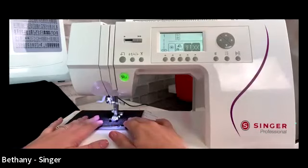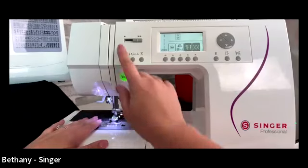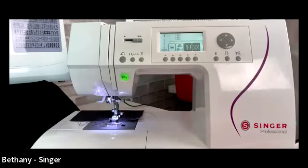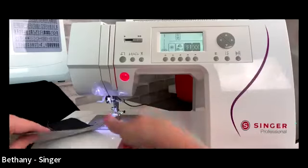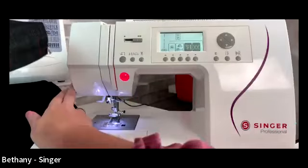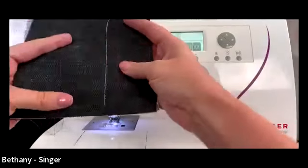But what I wanted to show you as well on this machine, so I'm here at the end, I'm done with my stitch, and I want to cut my threads. First of all, the sound that it makes, and I hope it came across on camera, it may not have, is the scissor snip. It trims your thread for you. There's no having to trim on the side. There's no having to find your scissors that keep wandering off. It trims your threads for you.